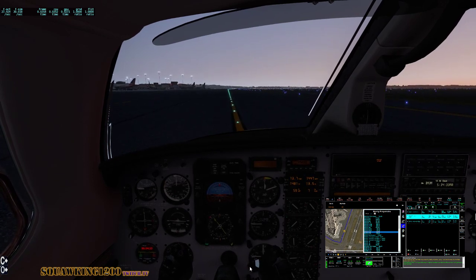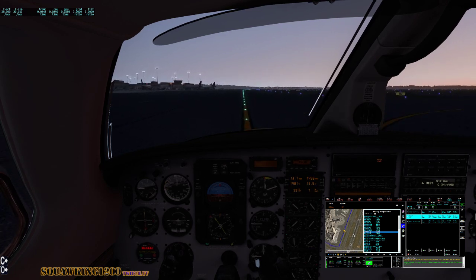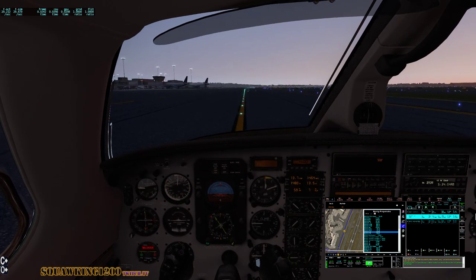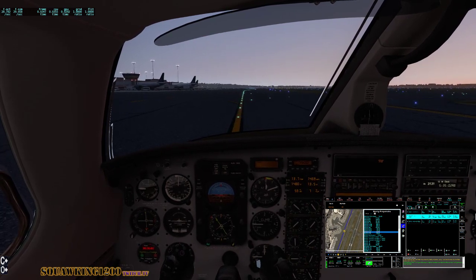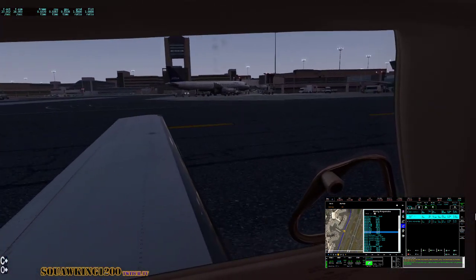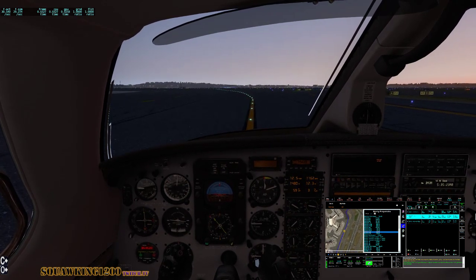It's a pretty morning out here. This is the Piper Meridian PA-46 that we're flying tonight. I think this is my first flight on Twitch that's not been a Cessna 172. This is a beautifully modeled aircraft. Take a quick look out the window. As soon as I looked out the window, I veered off my line.